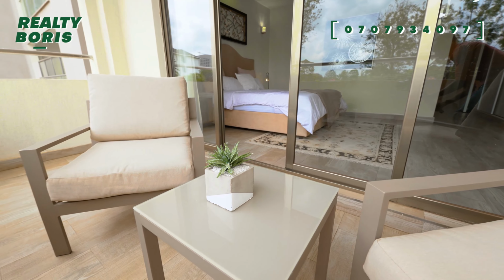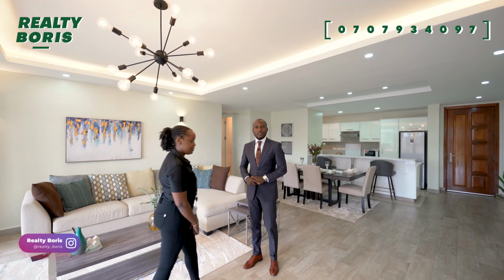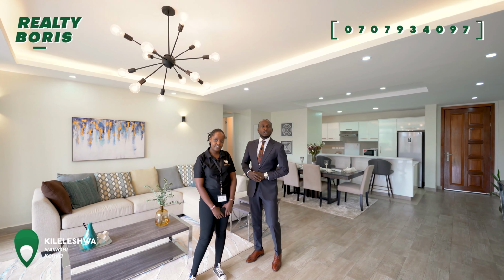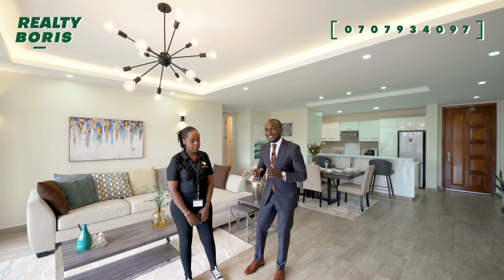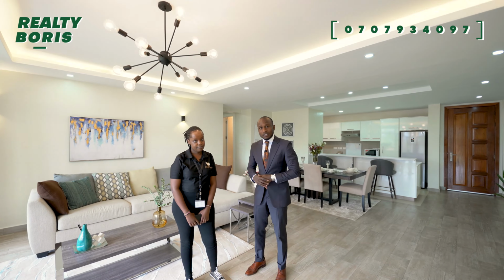Your guy Boris, you're straight from Kileleshwa. On a two bedroom house, all en suite, 170 meters square, going for only 18 million. And today, we won't be selling only, we'll also be talking about staging and why staging is important for your property to sell quite fast in the market.